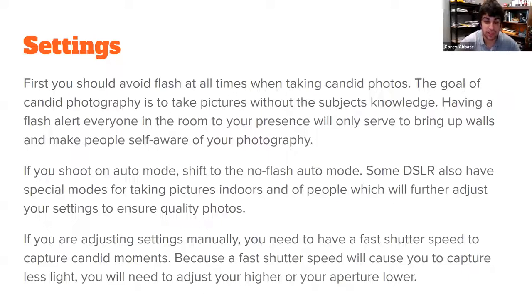Additionally, some smartphone cameras and some DSLRs have more special modes. On Nikon, they call it a scene. You can go to the scene for taking pictures of people, or the scene for taking pictures in low light situations or at a party. That's going to adjust your settings to better fit that. It's like a different auto mode because it's more aware of your situation, and it will have preset boundaries to stay within.